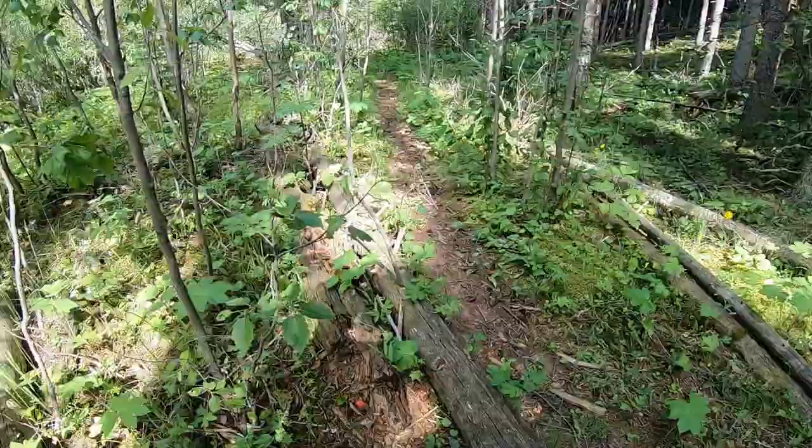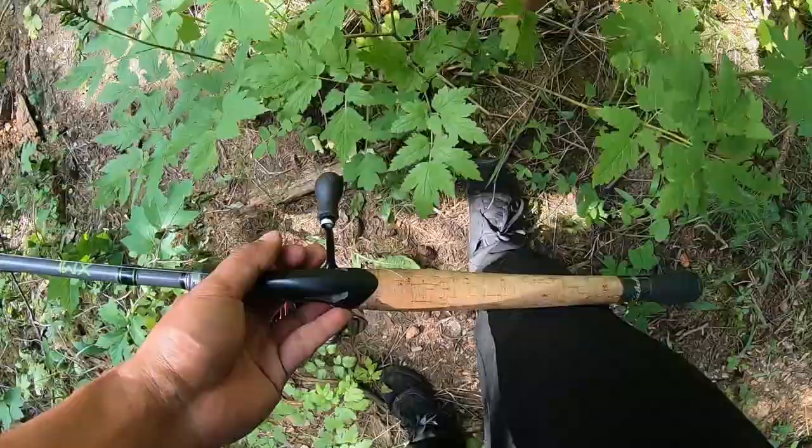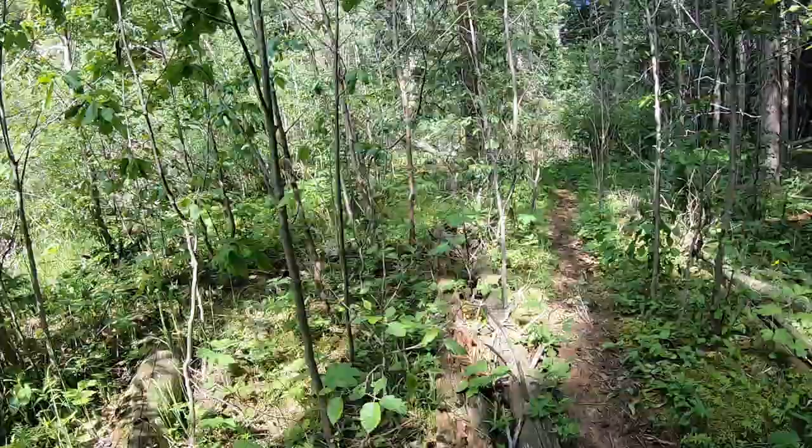Wow, sometimes you just gotta walk right at the right angle to see them. Cause here's one right here. We walked this pathway right here, right over it, and we didn't see it. And then there's a second one right here. Wow. We turned around to start working our way back and then we saw these guys.